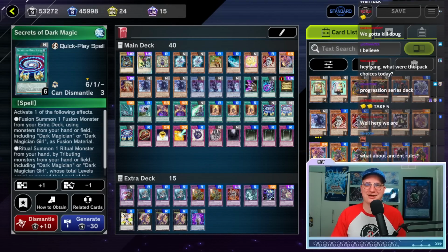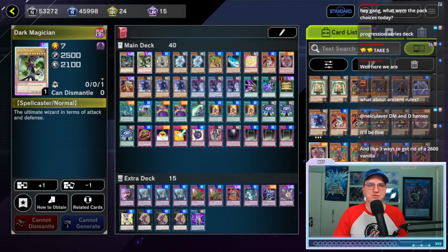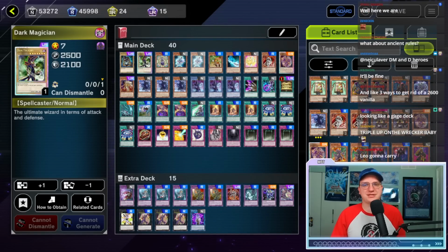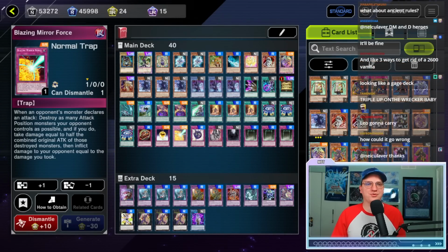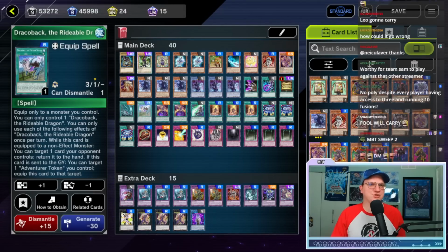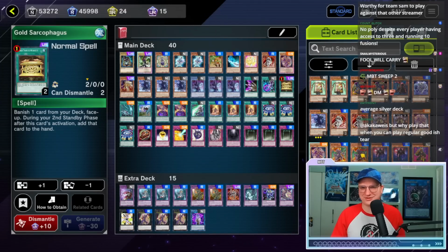We've got like Magician of Chaos, the card to summon it. We ain't got no stars. We did pull three Eternal Soul, and we do get to play the two Dark Magicians that we have in the tank. So, you know, that's like maybe enough to outgrind some of the terrible decks. Our out of the pull supers were insane too. We have like Blazing Mirror Force and Golden Apples. Like Draco Back has a lot of utility in this deck. We pulled Gold Sark, which is really funny.